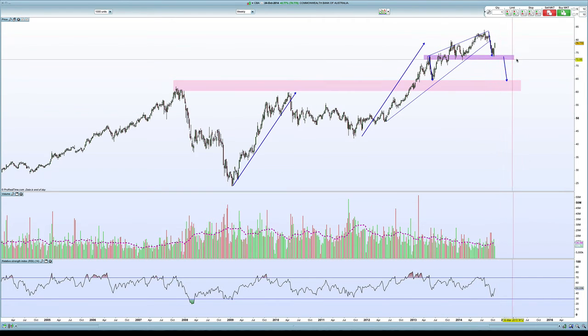So I'm looking for this $72, $73 zone to be tested again in the next week or two, and my thinking is it's more likely to break that and head back down to this $60 to $65 zone.